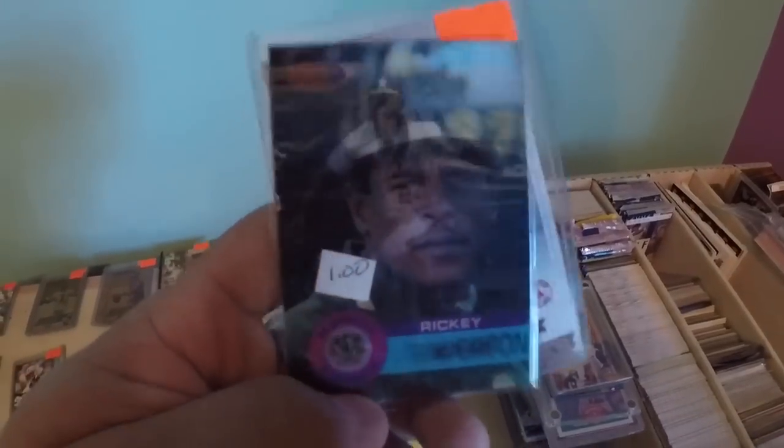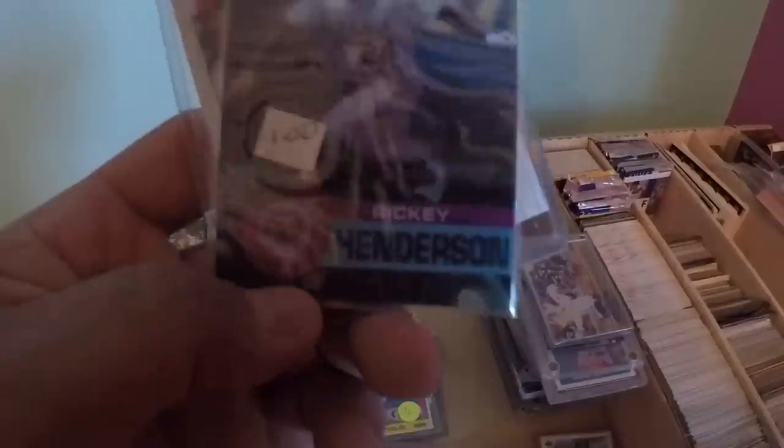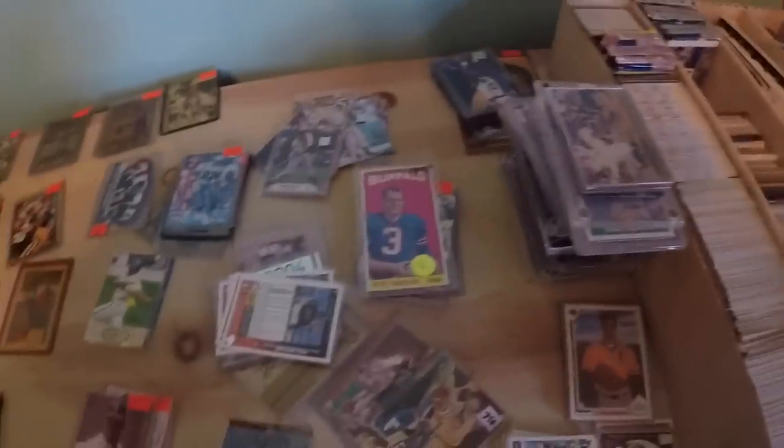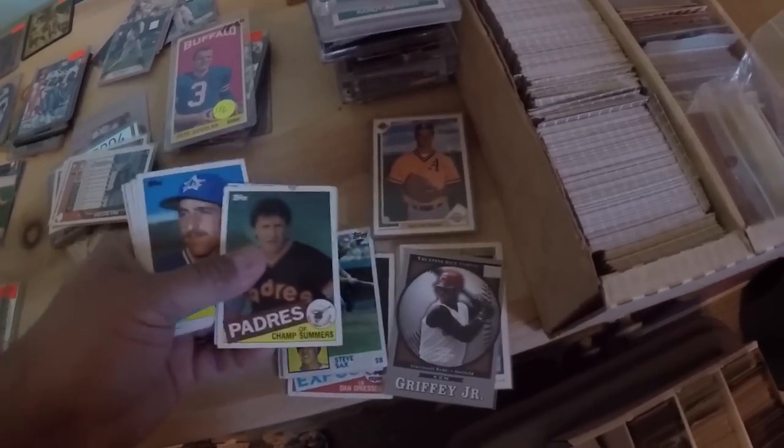Just some more players around here, guys. Ricky Henderson, I like this one. This little, what do you call those, holograms? Movers. It's kind of neat. Some older cards. Steve Sax. Champ Summers.